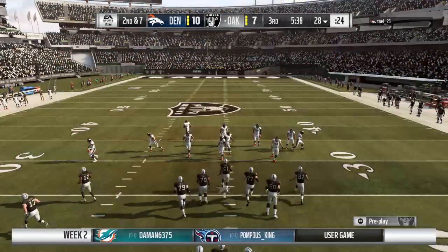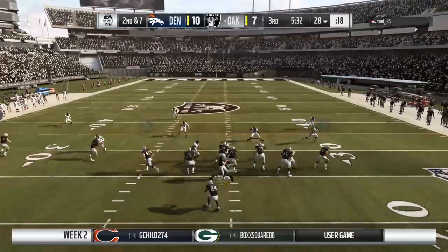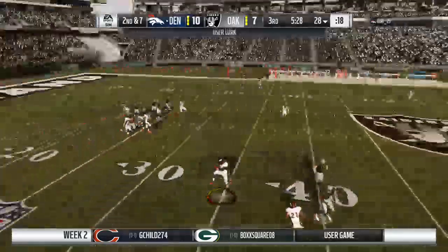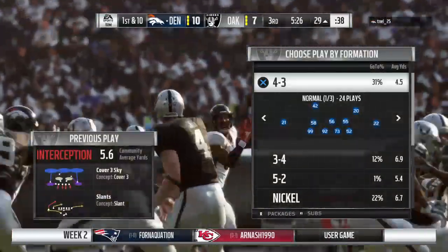Here's second and 7 now from the 28. Looking to throw on second down. Trying here for Bryant, and it's intercepted. Picked off by the all-pro linebacker. It's Von Miller. And he'll bring this one back to the 29.